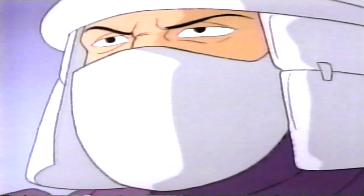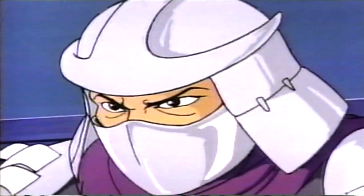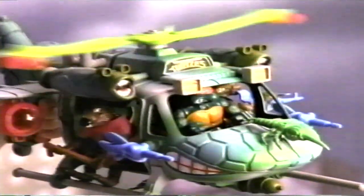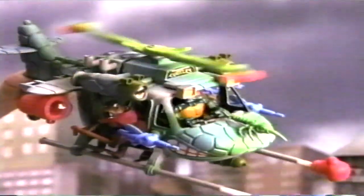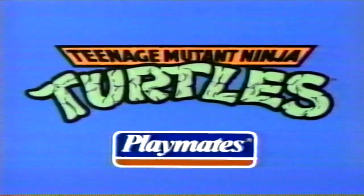It's the evil Foot Clan's mutant module. Shredder and his henchmen have used it to drill into the underground gold vault. We're here. Can they just drive in and take whatever they want? Why not? Because Splinter and the Turtles are hovering nearby in their turtle copter. Hey, guys, something's afoot. Shredder's getting away, but with the turtle copter punching skids, he's a pushover. It's foot washing time. Teenage Mutant Ninja Turtles. Vehicles and figures each sold separately from Playmates.